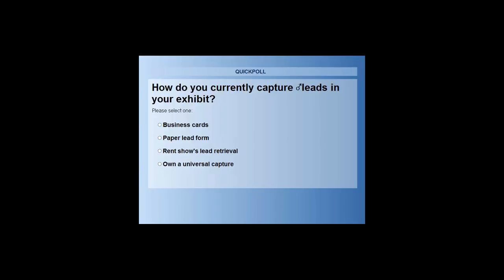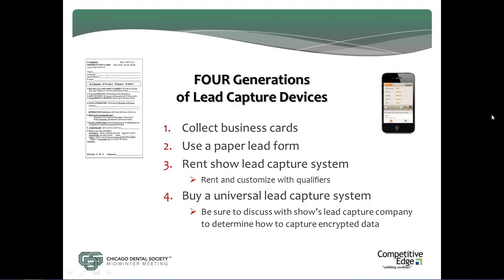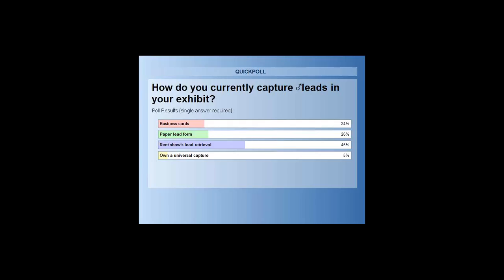All right, we're up to 75%. You're moving fast. Those of you I've lost a little bit, come back in, press the button. Let's get this thing up over 80, maybe to 90. A few more, I'll give you just a moment. I'll count you down: 3, 2, 1. The poll is closed. All right, let me show the results. Well, this is interesting. 1 out of 4 of you collect business cards.